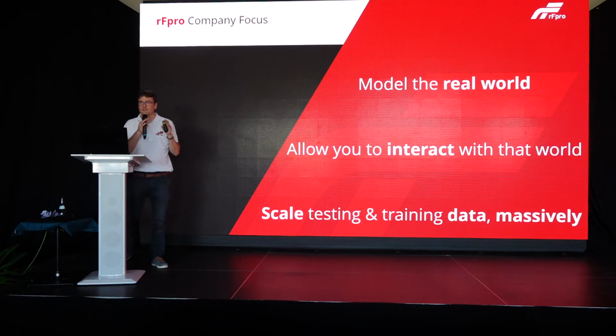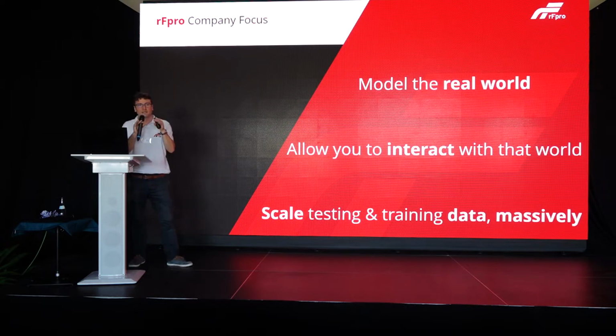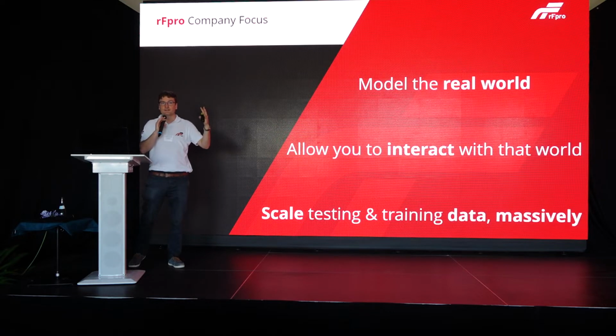And we exist with three key missions. The first is to model the real world. The second is to allow you and your vehicles and sensors to interact with that world. And the third is to help you to scale your training and testing massively.